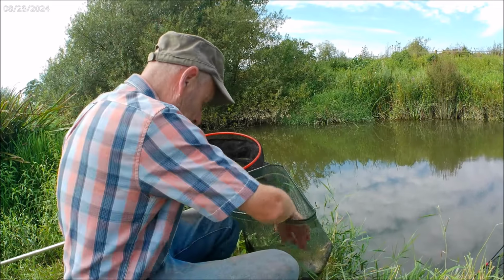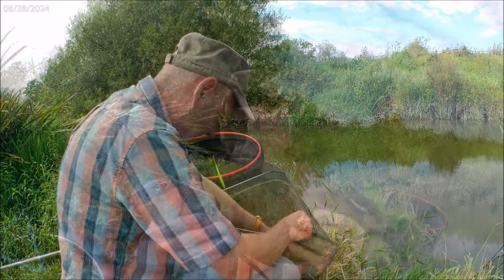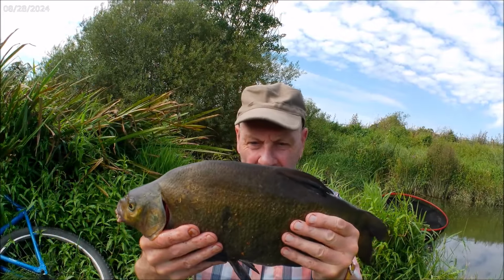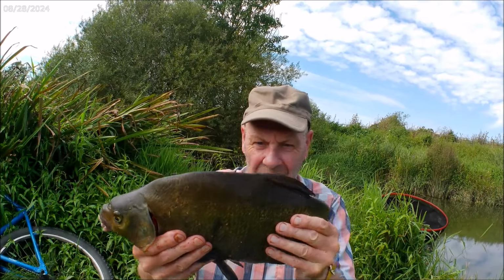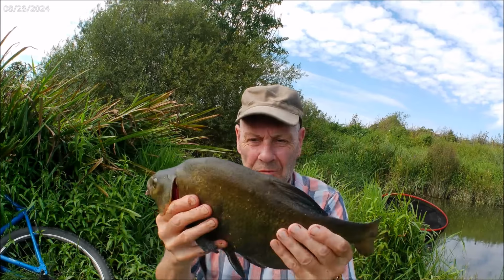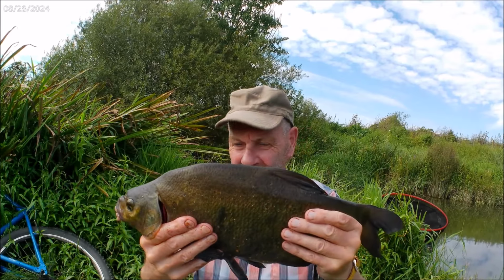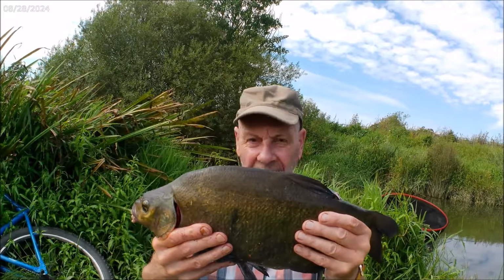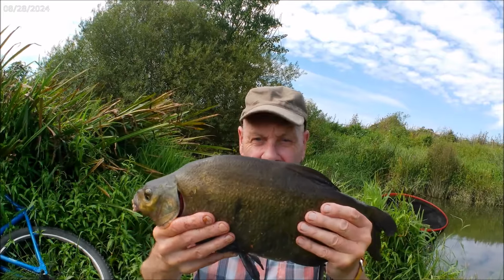Right, let's get sorted out, let's get her out, and then I'll show her to you. Well, a bream of 3 pound on the dot, and this one's got plenty of marks on it. Something's really been having a go at this one, look. There we go. So a bream of 3. As I say, I've lost one earlier, and the other one, well, it could have been a bream, it could have been a tench. But that's great anyway.